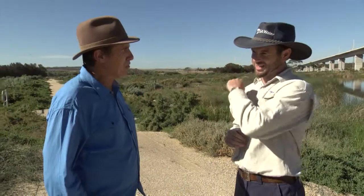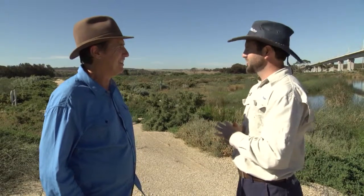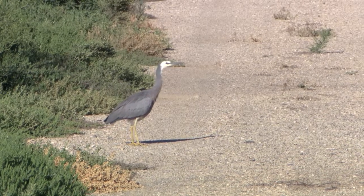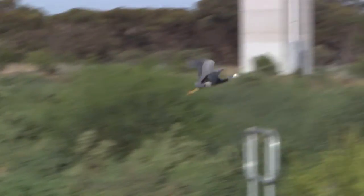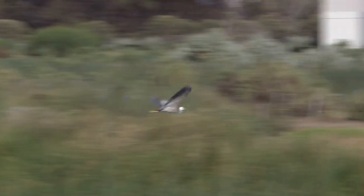And what about bird life? Well, there's lots of bird life, as you're going to see today. They started to pick up on this new set of wetlands quite quickly, and which was what the community groups were hoping for.